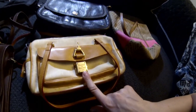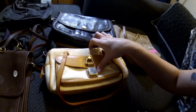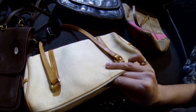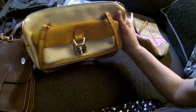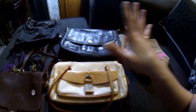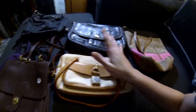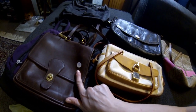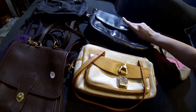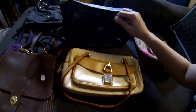This is a Dooney and Burke bag. It has some spots and some stains, some leather trim, but it's mostly canvas. So I don't know. But okay, so 1, 2, 3, 4, 5. I've got 5 of these bags for 20. This bag for 4. So I thought the price was right where I can kind of play around with these. These are like fixer-upper bags.